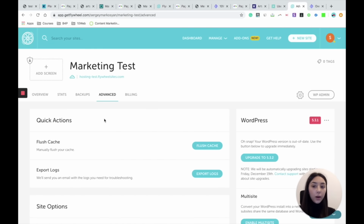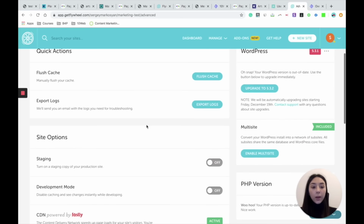And also, one thing that they do not have, and I've been looking for it, is the redirect section. So you cannot do any redirects using FlyWheel, and it's always very important to have the ability to redirect from the server's side, because that way the redirects are always going to load faster. It's always very nice when your managed WordPress hosting provider gives you the chance to do the redirects using their platform, and FlyWheel does not have that.